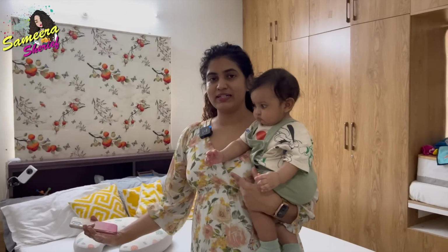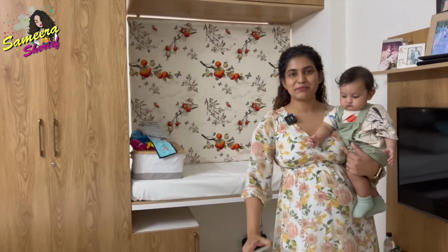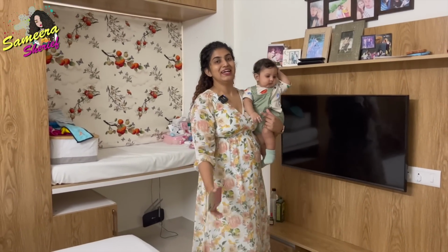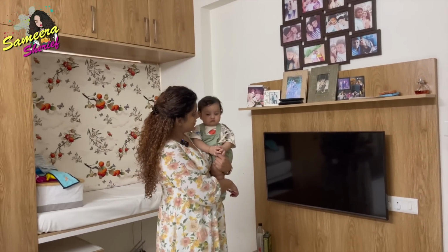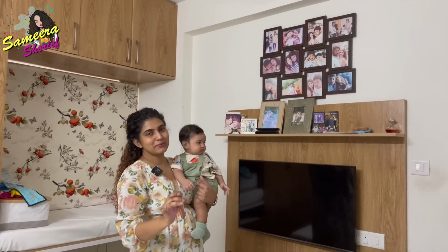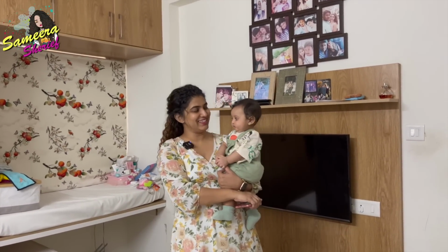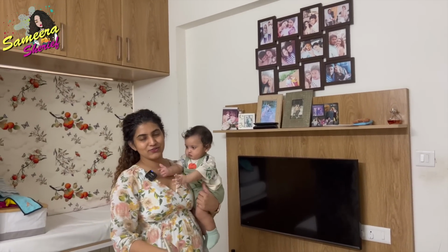So as you enter, the last time I showed through that side of the space, so let me show you guys from this side of the space. As you enter, you guys have already seen the TV unit and my most favorite, not just mine, Arhan's most favorite place. This particular photo frame. Every time that I'm trying to put him to sleep, he keeps staring at our pictures. He keeps admiring me and his papa, and loves to watch those pictures.